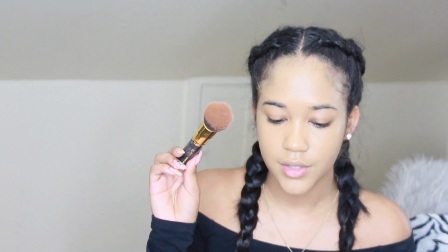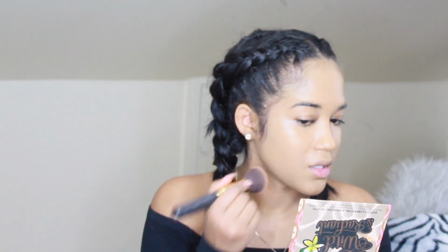Why does my face look like that on camera? I'm gonna use this flat brush to buff that in more because it's looking a little yellowish on camera. I don't know why, but usually when I use this foundation it oxidizes. So we're gonna ignore the fact that my face looks a whole lot yellow, and I'm just gonna conceal my under eyes with the LA Girl concealer.